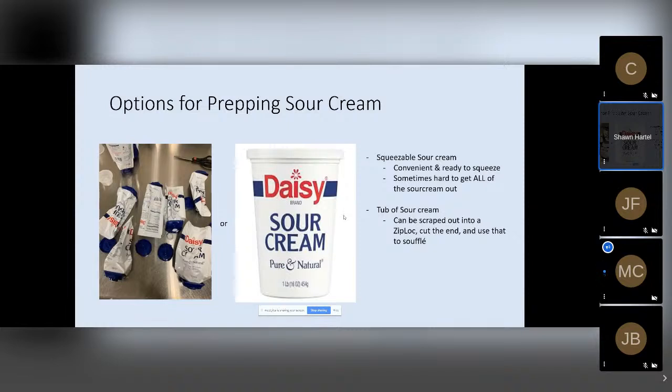And me personally, I do prefer to use the tubs and scrape it into a Ziploc and squeeze it that way. Just because sometimes my grip isn't very good and I have joint pain and everything. So squeezing those sour cream tubes and trying to get every last bit out is difficult for me sometimes, whereas I find the Ziploc a bit easier to do.